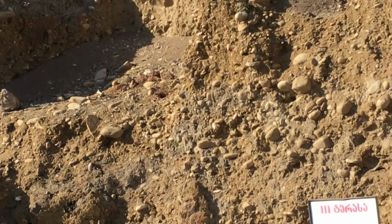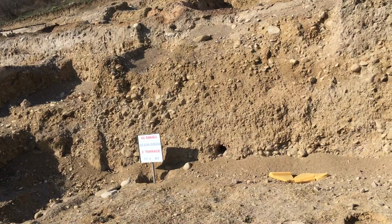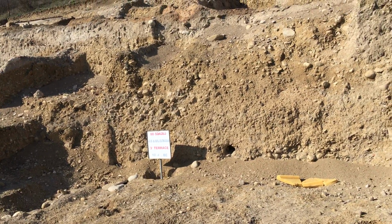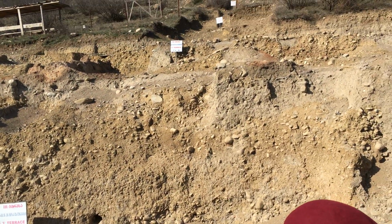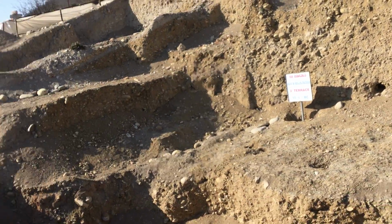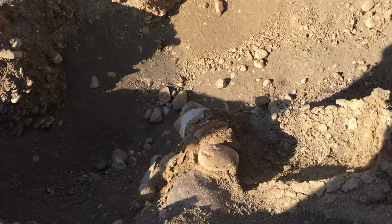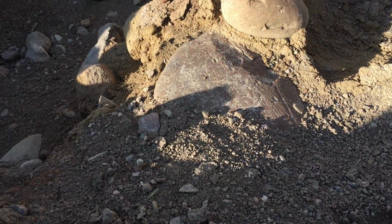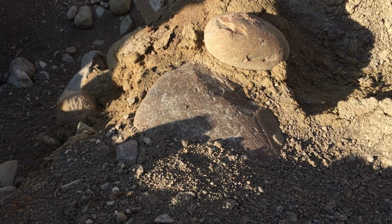Is it easy to excavate this soil? No, this is soft because of winter time. Now it's soft, but it is not so easy. There is a red stone here, so this was under the fire. All this was covered before you excavated this? Yes, of course, everything was covered.